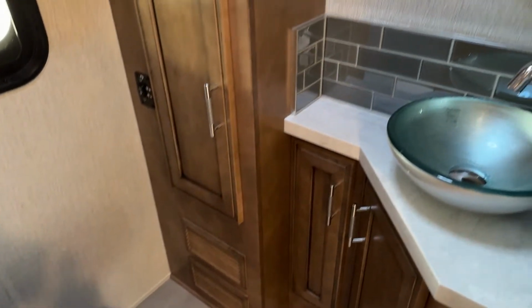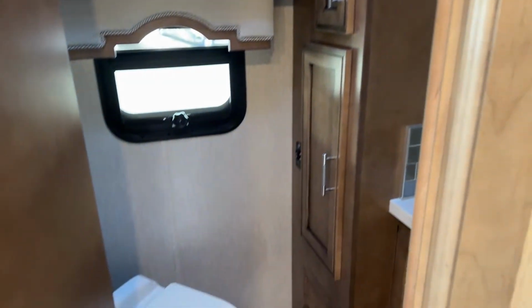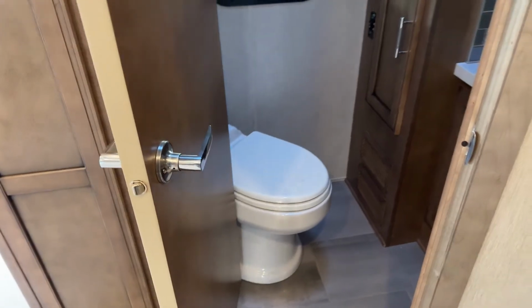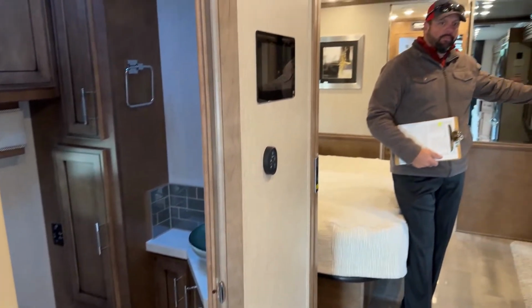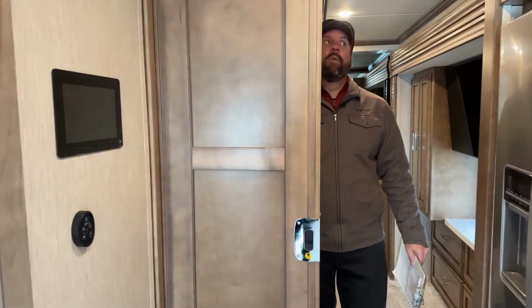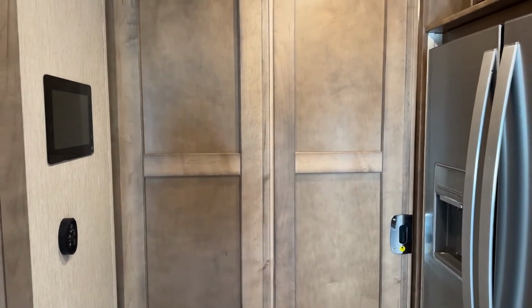So when you flush the toilet, remember we have one holding tank. So it's, let's see, it was 40 gallons of black water. And so that's gonna pump the wastewater over to the black water tank, which if y'all remember earlier, it was in the back side of the coach where we flush all the water out. All right, I wanna close off the master bedroom. I can simply close that off.